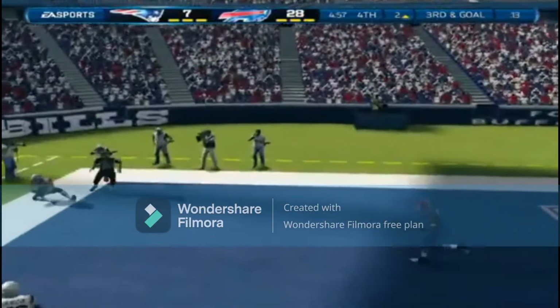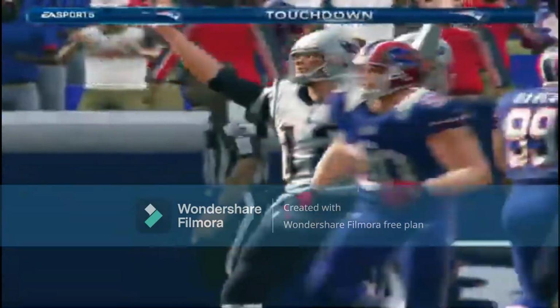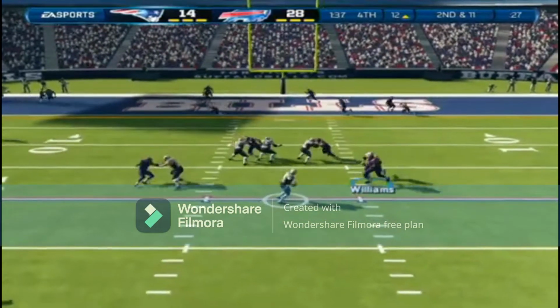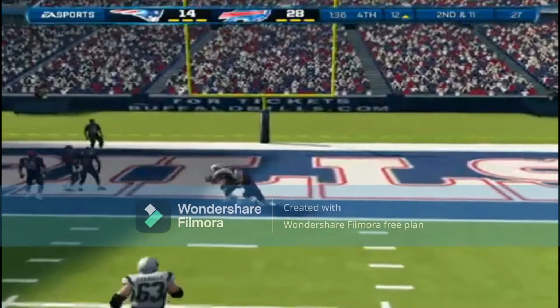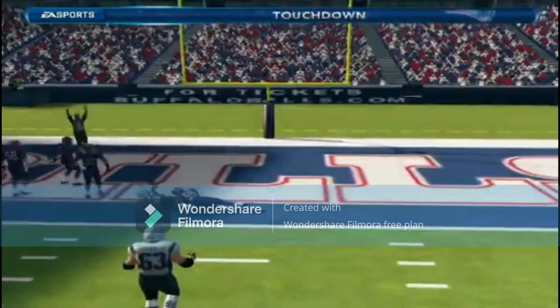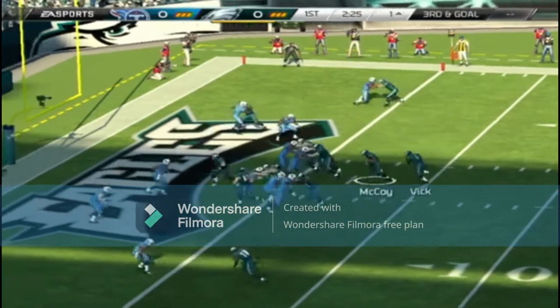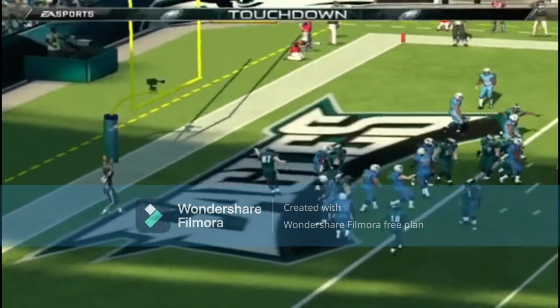Six coming up on this drive. Working that left side. Touchdown. That'll close the gap in this one. From the gun. Looking across the middle, touchdown. That'll close the gap. What a throw by the... Third and goal. Breaks the plane, touchdown.